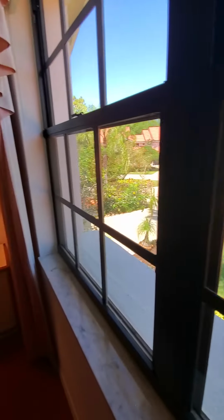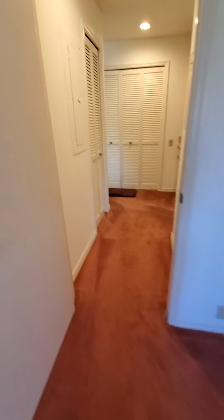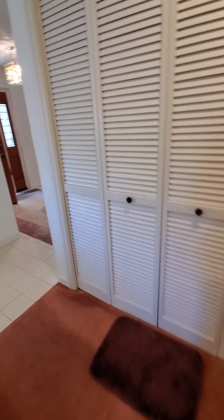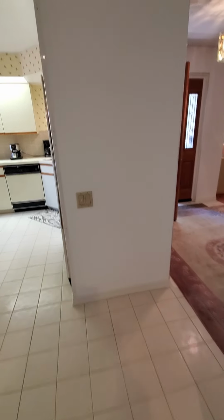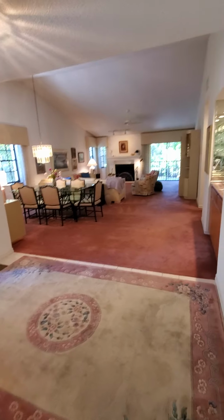Very pleasant community, very well kept. However, as you can see, everything is original here, but in very, very nice condition. Again, walking out, there's your kitchen. And then very, very open floor plan.